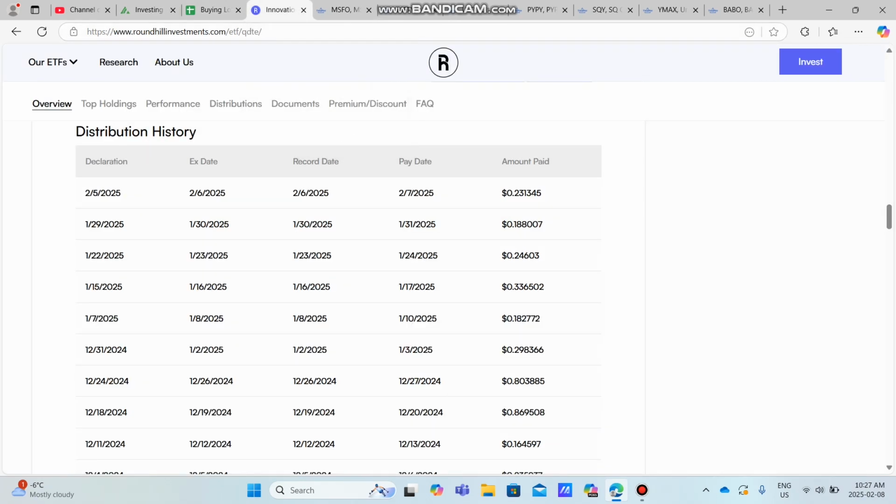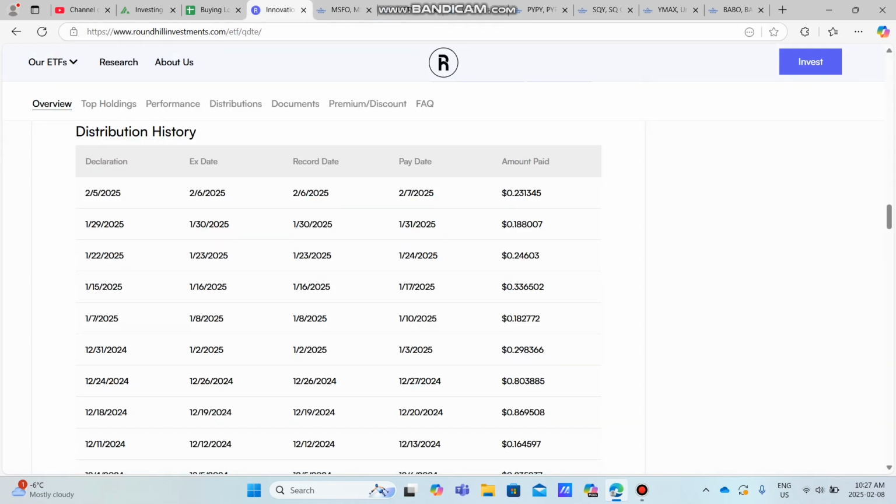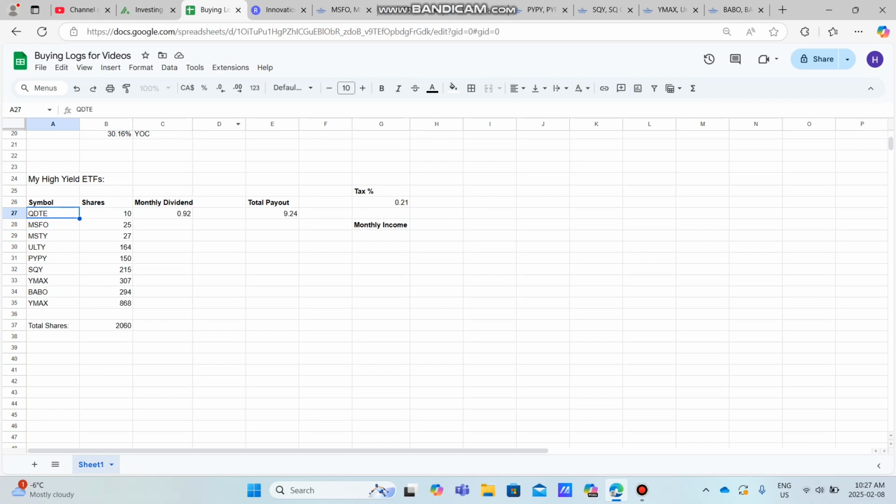Some of these pay a weekly dividend, for example, QDTE. So what I've done is I've taken the very last dividend that they have paid out and I've multiplied it by 4. I've taken this 23-cent dividend and multiplied it by 4 to get 92. As you can see right there, boom, that is our dividend. And as for a total payout, we are going to be taking our monthly dividend and multiplying it by our shares. Cool. So now let's go to the next.